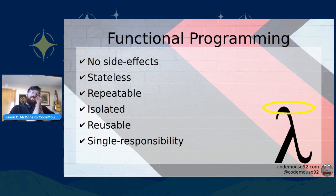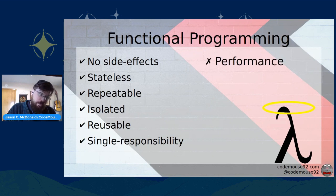So this makes it sound like functional programming is the answer to life, the universe, and everything. But there are some downsides here too. Performance: immutability, meaning never modifying an object, is really a bad thing when you're dealing with very large bits of data, like a NumPy array, a pandas data frame, a very large image. Making copies of that is expensive.